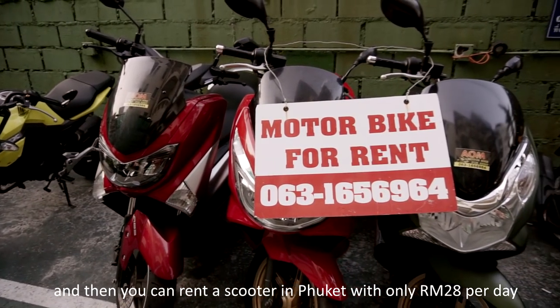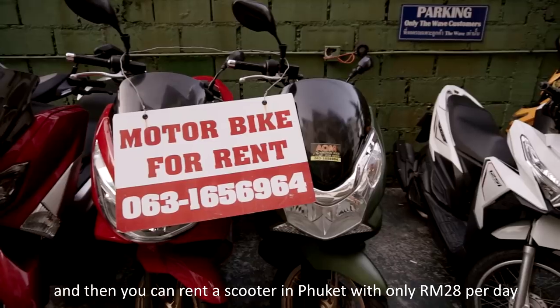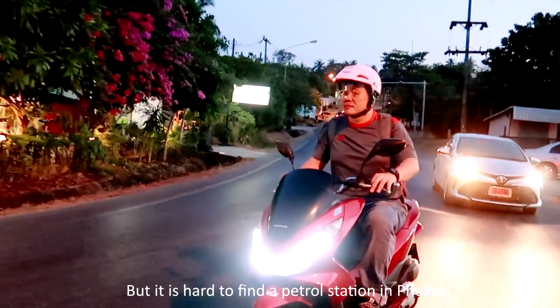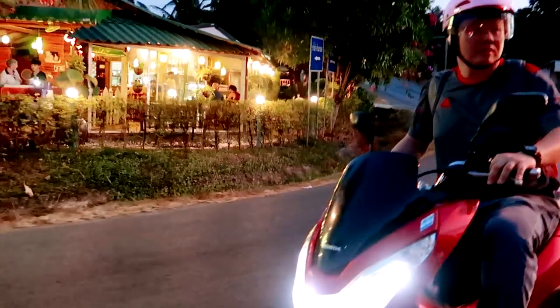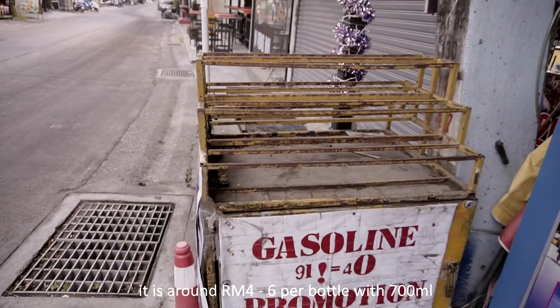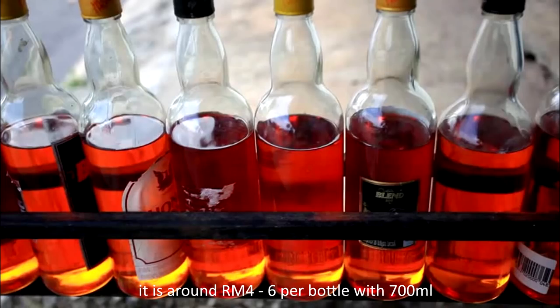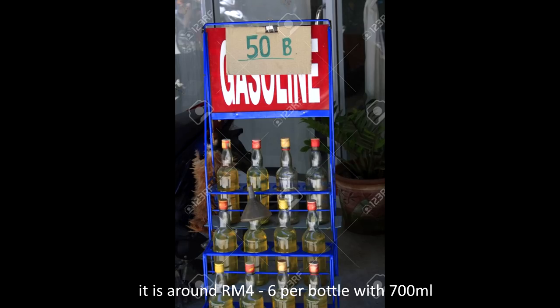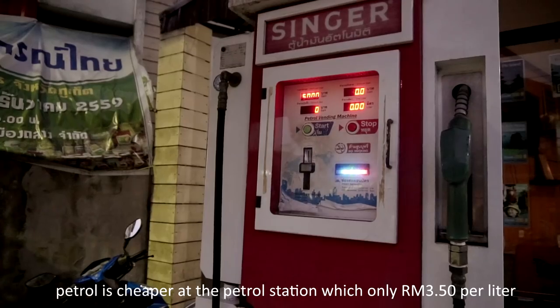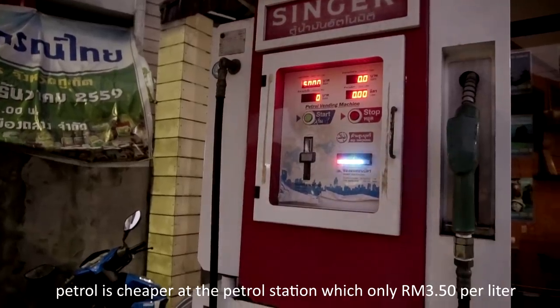Then you can rent a scooter in Phuket for only 28 ringgit Malaysia per day. But it is hard to find a petrol station in Phuket. But there are a lot of stores selling petrol in bottles. It is around 4 to 6 ringgit Malaysia per bottle of 700 ml. Then the petrol is cheaper at the petrol station, which is only 3.5 ringgit Malaysia per liter.